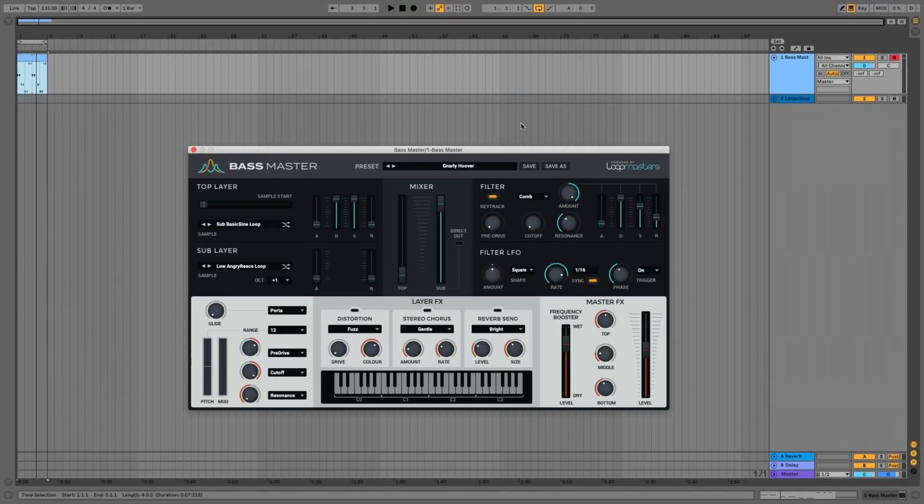Let's take a look at Bassmaster, which is an absolutely fantastic freebie. It's a £70 value. And it's a wicked sample-based synth using samples from the Loopmasters library, along with a cool sample playback engine with a bunch of effects and filters and stuff. Let's have a listen to some sounds. Yeah, that's right.